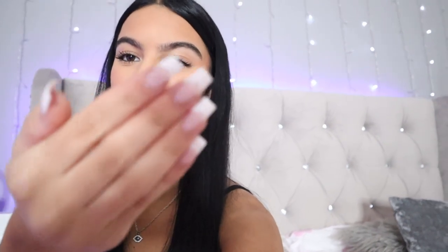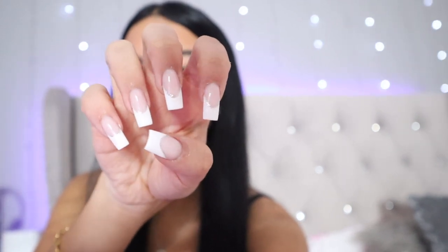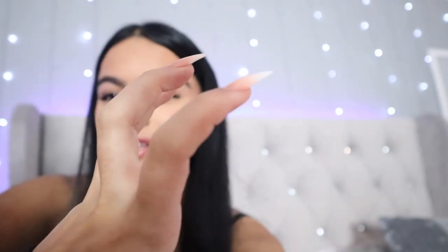Okay guys, so I'm now back from the nail place. These are my nails. Please focus camera. Yeah, these are my nails. They're so pretty. My sister also got her nails done. She wants to show you. She's literally gonna poke my eyes out with these, man.